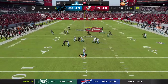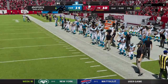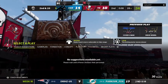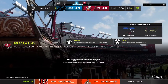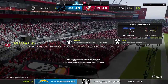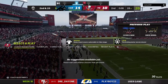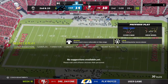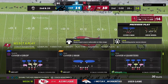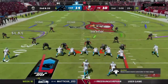Lance going to throw. Flushed out right. Nothing open downfield, so he'll throw it away. These two teams, they met in Charlotte earlier in the year with the Panthers coming out on top. So if they can win here in Tampa, they'd be able to claim the season sweep. So they'll come up after the incompletion for 2nd down.